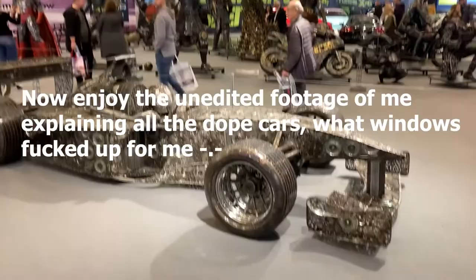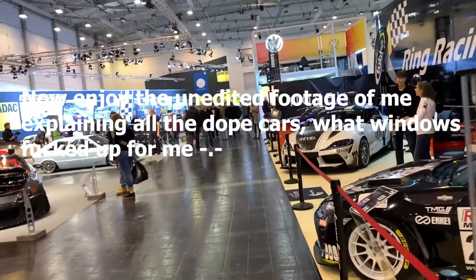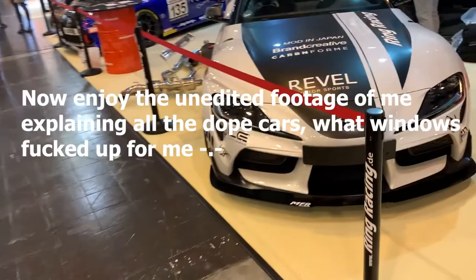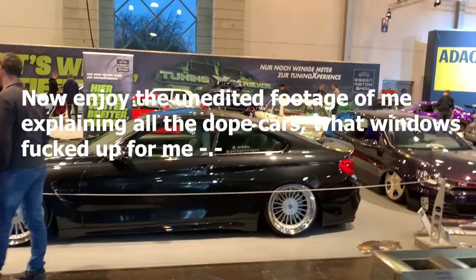This is a Formula One car. GT2 RS Club Sport, I believe. What else? Another Supra. R8 right there. More cars on back. This Supra looks great. Look at this M4. With Alpina wheels, I don't like the wheels, but the car itself is dope. Love the car.